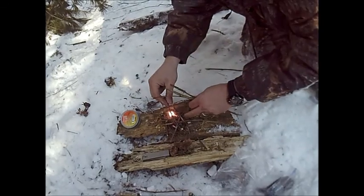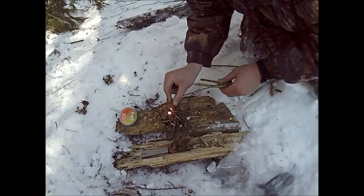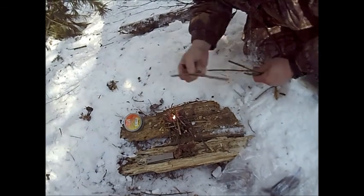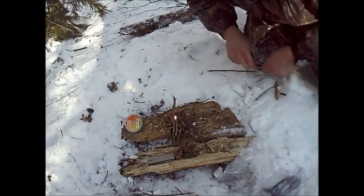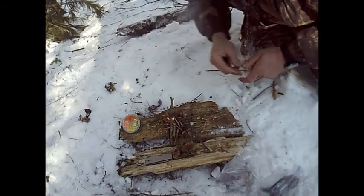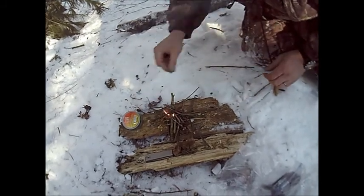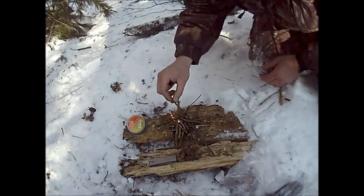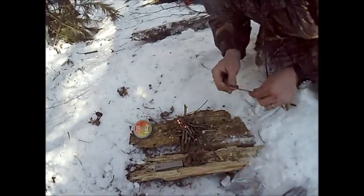I'm not going to try to burn the whole fire starter, but now it's just a simple matter of nursing this up into a flame. Make sure you don't overfeed your fire when you start it. It's real easy to choke a fire to death. Remember, they do need oxygen, so force feeding them is not the way to go. Just slowly work your way up.